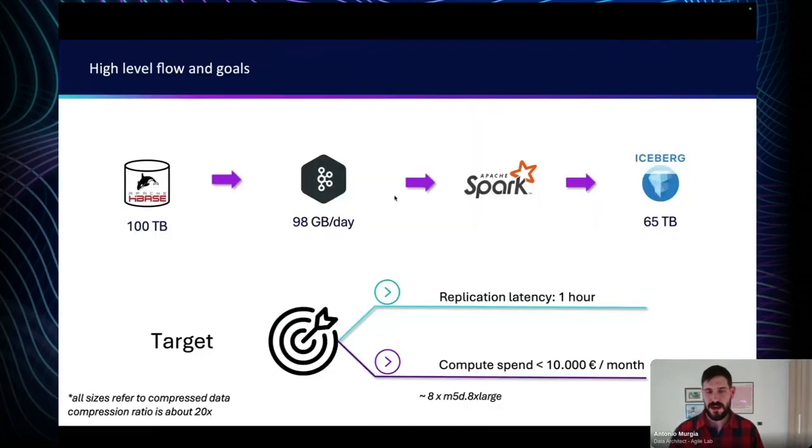The use case from a high level point of view is fairly simple. We've got a 100 terabyte HBase table, and thanks to a component known as Kafka proxy, we get all of the mutations happening in the original table as soon as they happen into a Kafka topic. The daily volume of the data that transits on that topic is around 98 gigabytes per day. And our goal is to replicate the changes to an iceberg table that, well, will be a little bit lighter thanks to its columnar format.